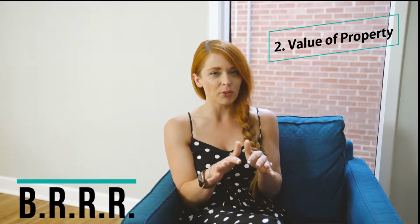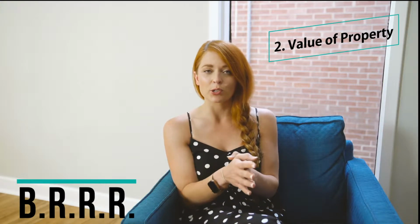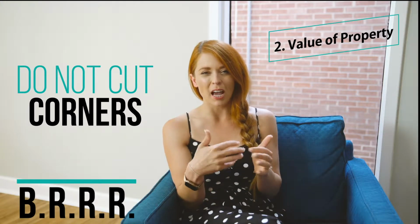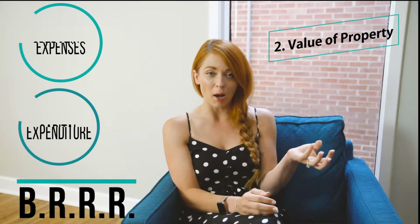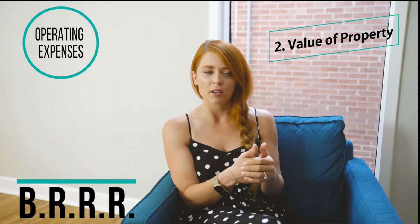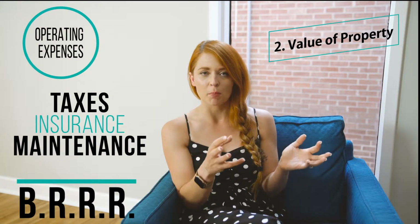I would pause for a second and recommend that if you are dealing with rental properties, a lot of landlords, especially smaller when they first start out, will try to cut corners. They'll try to find ways to make things cheaper or to not do as much out of the gate. These are the differences between what we call OPEX and CAPEX. OPEX means the money that it takes to run the property on a regular basis. So those are things like your taxes, your insurance, your basic maintenance, like painting, refreshing a property.